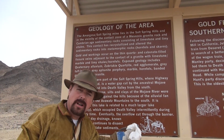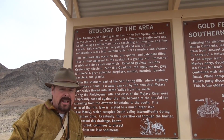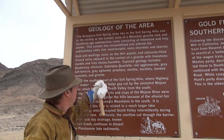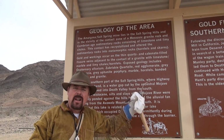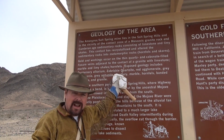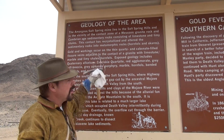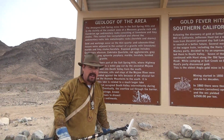This is an intrusion-related deposit. So you have a granitic mass, usually in the form of a pluton, forcing its way up, coming in contact with limestone. Remember I told you about that? And where it's come in contact, it's actually changed the limestone into a metamorphic rock. You got hornfels, which is nothing more than baked mud. And then of course you got skarns. Remember I told you that gold-bearing skarns can be very rich.